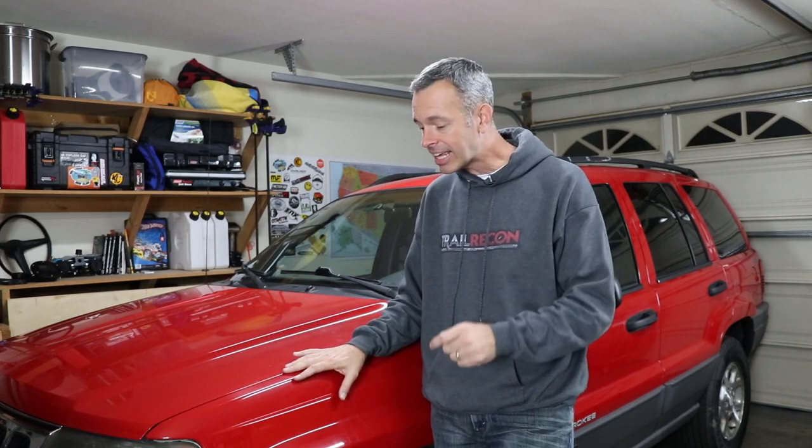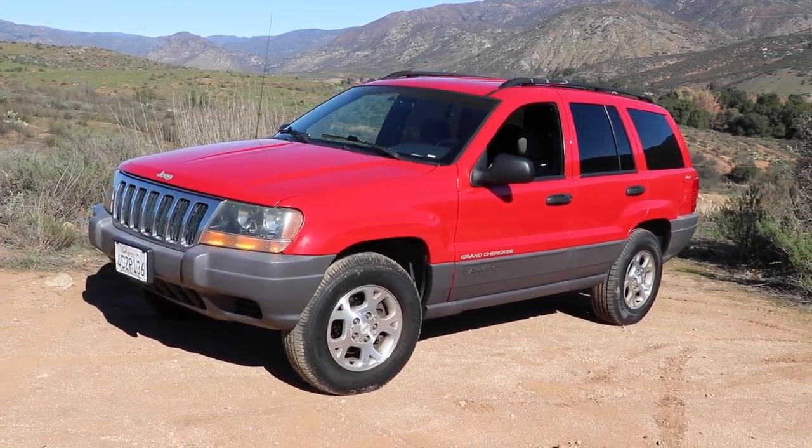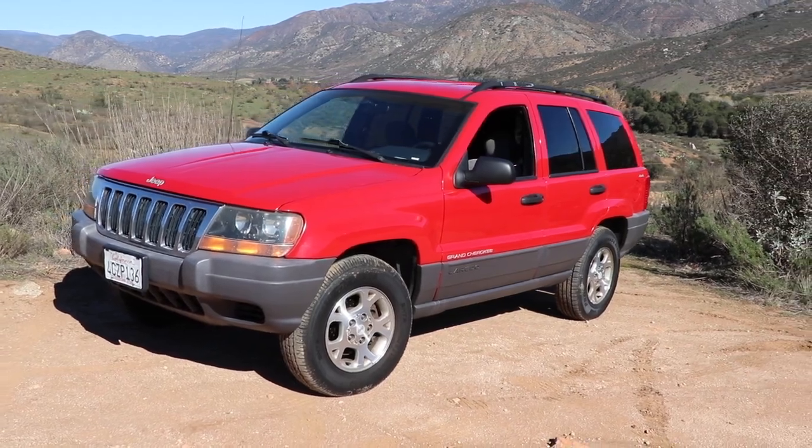Now, I think that if you are on a budget, and I get this question often, and you're looking to start overlanding, this is a great platform to begin with because it's a very capable vehicle and you've got a lot of space. I think it's something you should consider. I'd like to know from you what you think in the comments down below. You think this is a good overland vehicle, or you think there's another one out there that's a better choice?